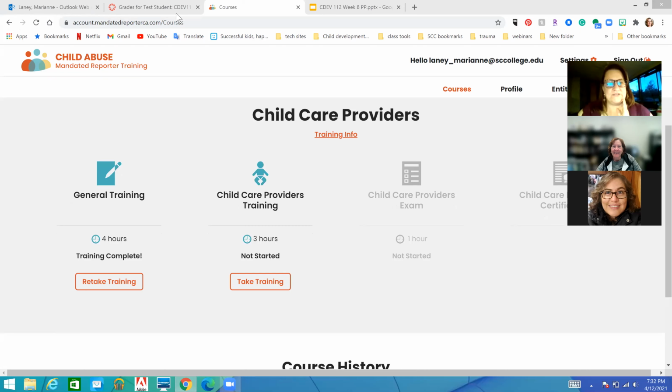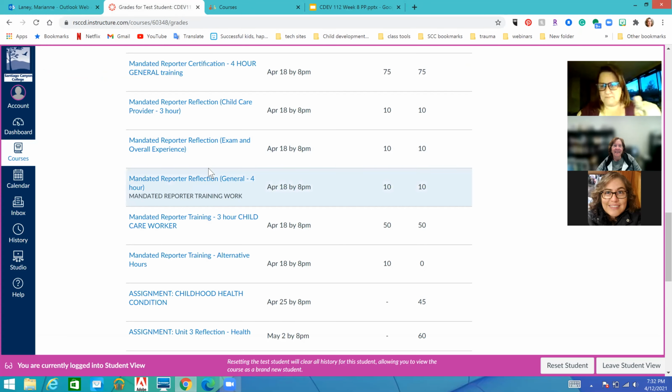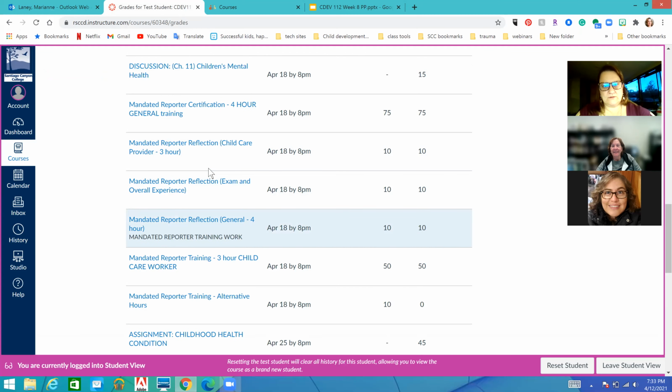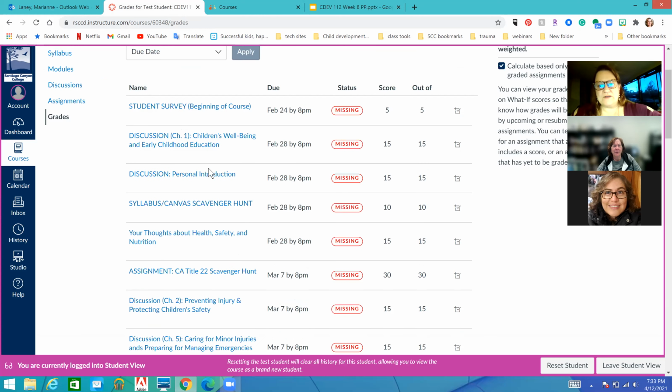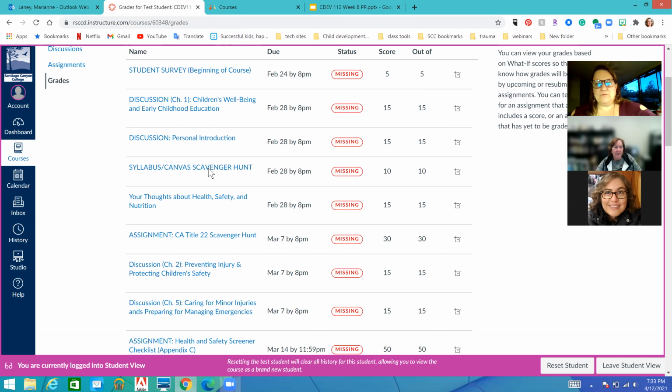Okay, so this is what the grade sheet looks like. See if it's kind of a pinky purple on the outside, that's how we know it's the student view. So yeah, missing. Look at all my stuff that's missing. So this tells you everything that was due and the score, and for me, I just put in dummy scores.